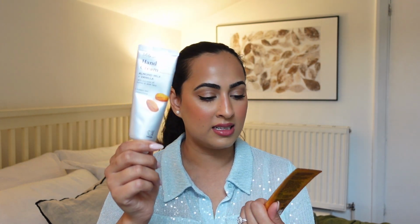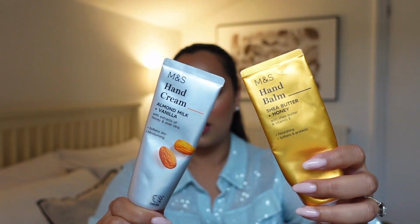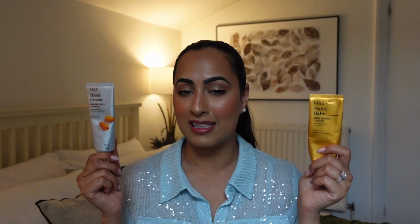You can use it as a hand cream, use it as a chafing cream, it's not specific to that one thing. So yeah, this is a discovery that I made a while ago and I've been keeping it to myself and I'm finally sharing it with you guys. If you suffer with chafing, this hand cream is amazing. I also have it in this almond milk and vanilla scent, and this is the shea butter one. Both are equally as amazing and really inexpensive as well.